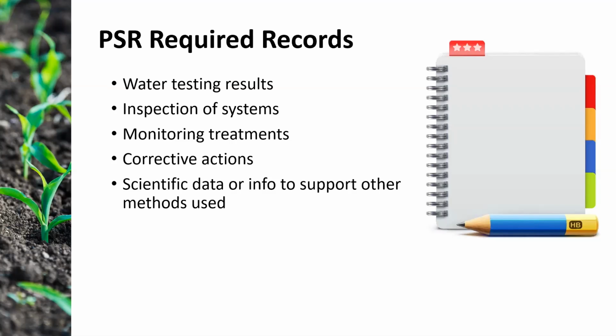And then also, if you use other methods for testing, so we talked about different testing methods that were approved by FDA, you can use other methods, but you need to make sure that you have scientific data and information to back use of those methods, both for testing and for any corrective actions you're applying. So you want to have that information available. Those are required records.